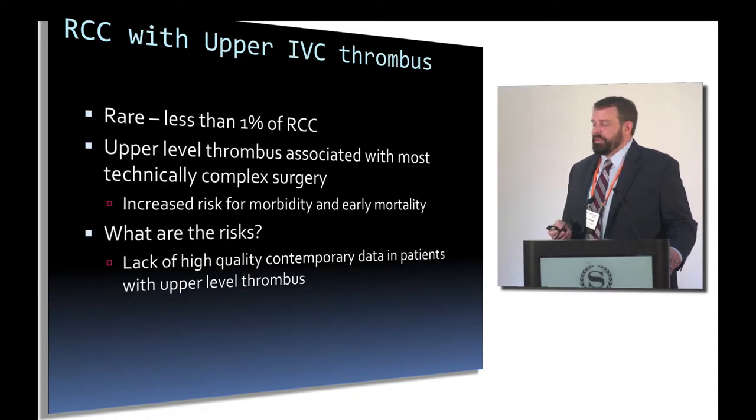So what about patients with the highest level IVC thrombus? This is less than 1% of all patients with renal cell cancer. It's really the thrombus that extends above the hepatic circulation and sometimes into the heart. What are the risks? There's really a lack of high quality data.